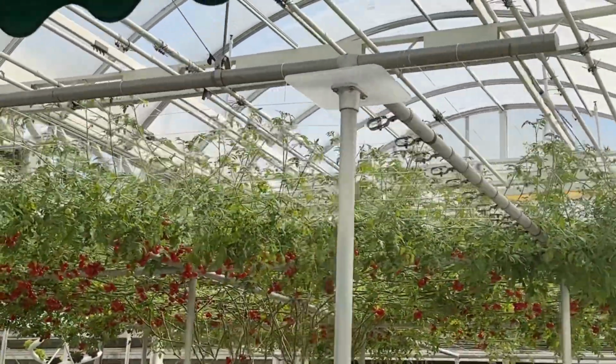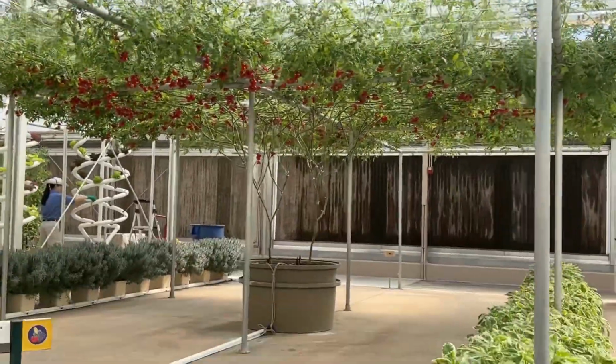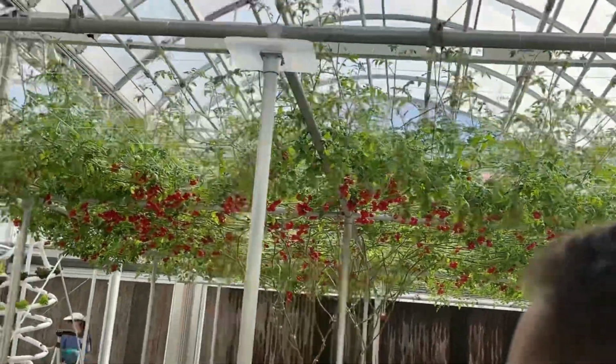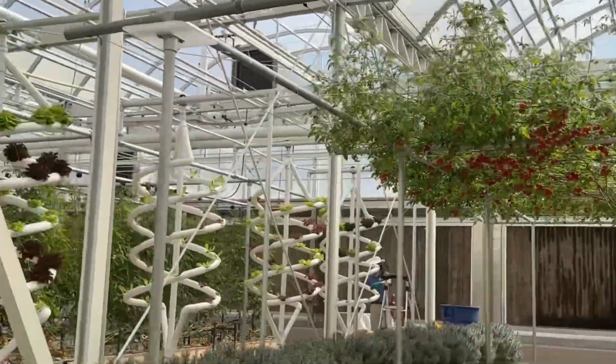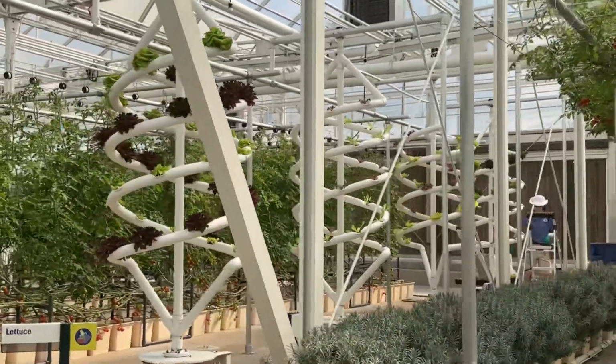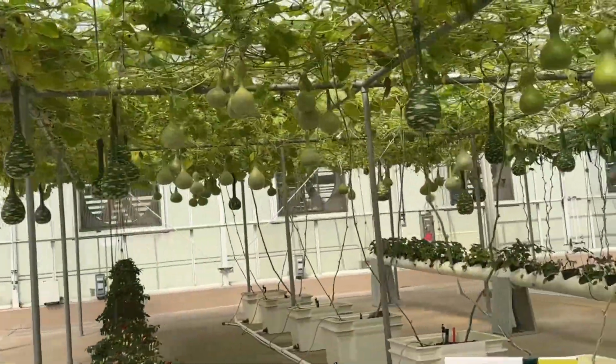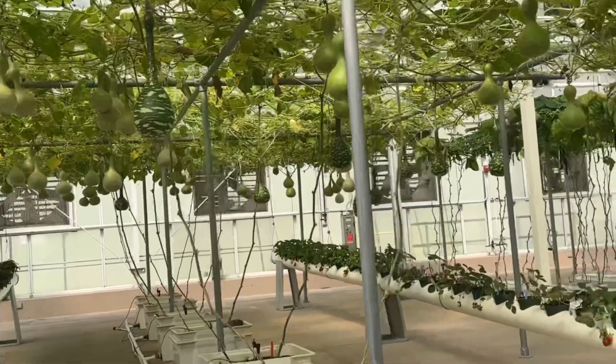Some of our best ideas have been inspired by nature, like these fruit and vegetable trees. By growing these ground plants vertically, we can increase yields and better control diseases. These crops taste as good as they look. Produce from our greenhouses and restaurants here at the land every year.